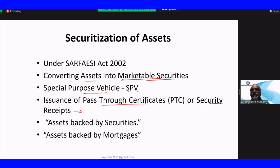And they will get the return when the return comes from the ARC or the bank who does this securitization process. Okay, so there are two things, which are asset-backed security and asset-backed by mortgage. So basically, when these home loans, housing loans, are created for securitization, they are called assets backed by mortgages. In housing loan, properties are mortgaged. So when housing loan securitization is done, it is also termed as asset backed by mortgages.